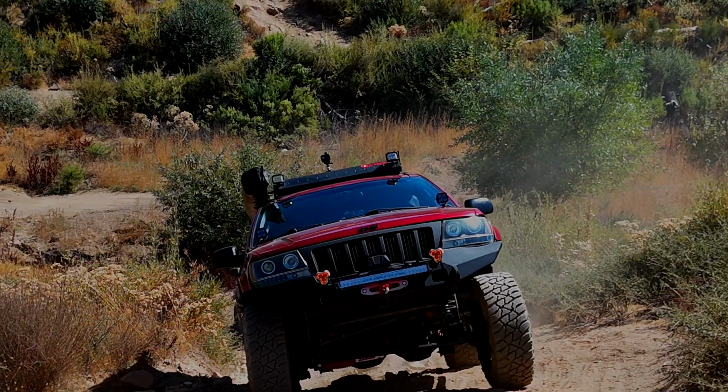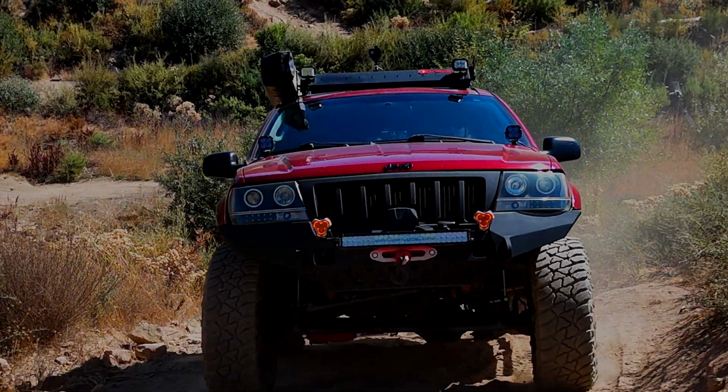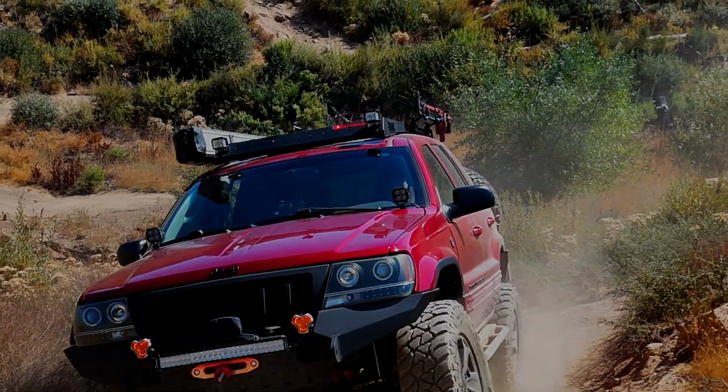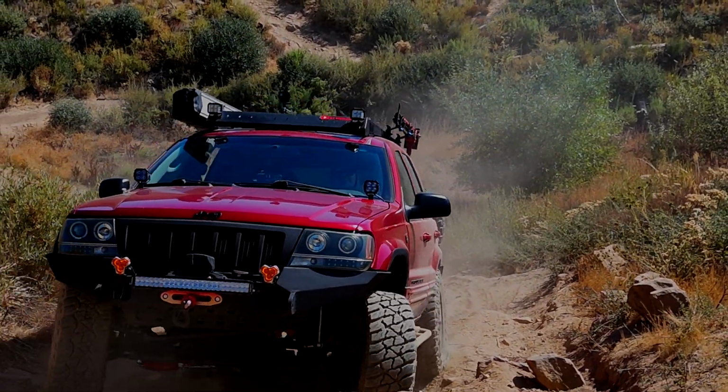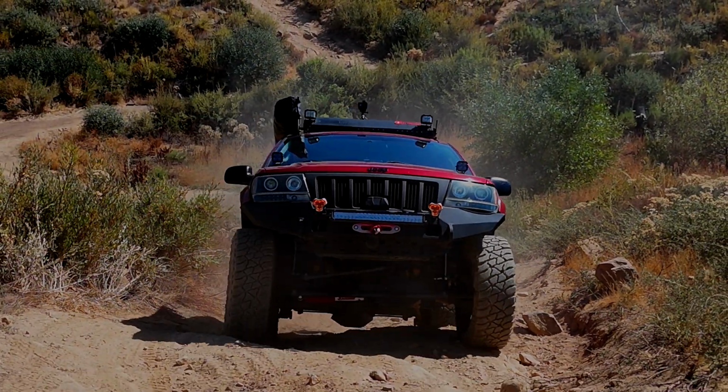I really need to get one of those inclinometers so I can show you how steep these hills are. The camera just can't do it. But it's pretty steep. A lot of the time you can't see what's coming over the hill. You're just praying that the trail's still there when you get there.